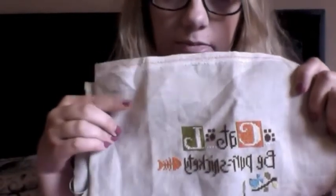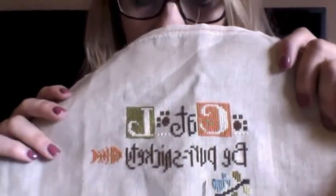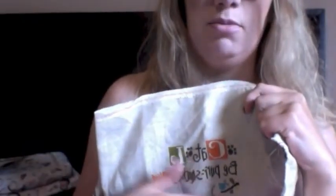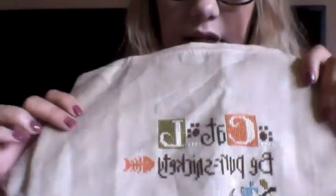My camera's a little bit fuzzy right now, so I think you can't really see too well, but here you go. I just managed to get this little part done, and then I decided I needed to put it away and work on something else, and that's what I did. Hopefully I can get a little bit more done on that. I don't have a set goal for when I finish it. If I want to work on it, I work on it. So I'm hoping soon I'll have a little bit more to show you on that.